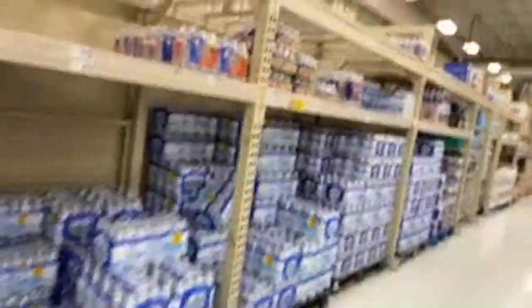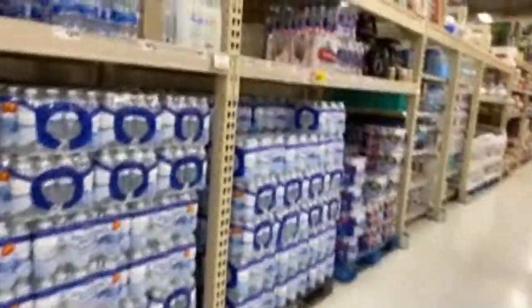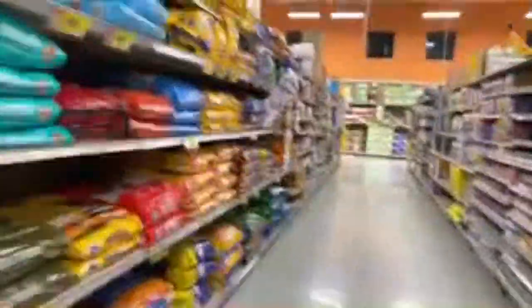This store is not big, all right? So this company has so many locations, even in Austin. They have so many locations in a lot of cities. Not every city in Texas. If you have an animal, then you buy different types of food for dogs and cats. And then I'll take you guys to the pharmacy section, and then that will be the end of the video.